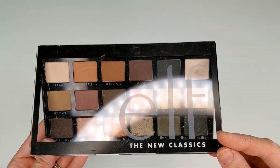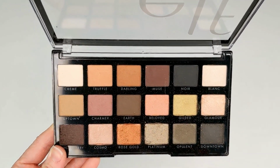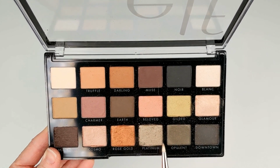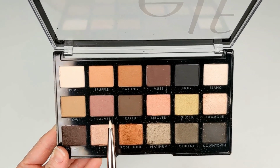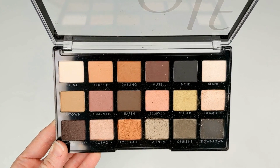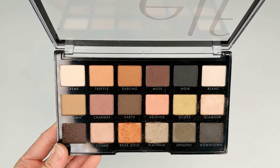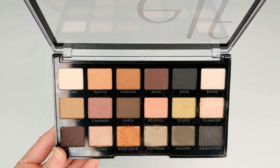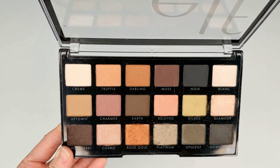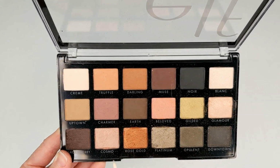Next up, we have the e.l.f. New Classics palette, and this is another one that I really love for springtime because it has those really soft tones again. I especially love the greens in this palette. I think they're absolutely stunning on the lid. I also love the dusty pink colors as well, and just like the overall lighter vibe of it. You have some warmer tone transitions as well as some cooler ones down here, and then you also have some beautiful lid shades in addition to the green. You also have this rose gold one, which to me is a little bit more of like a coppery shade, but I think it's really beautiful. You also have some lighter shimmers.